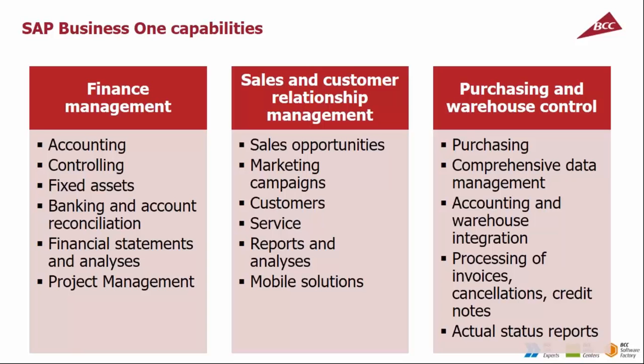Okay, we had a look at the ways that we can integrate both systems together. So maybe now let's see which functionalities are available in SAP Business One. SAP Business One covers actually all standard areas of the company processes. So starting from the sales and customer management through production orders and purchasing to finance and reporting.